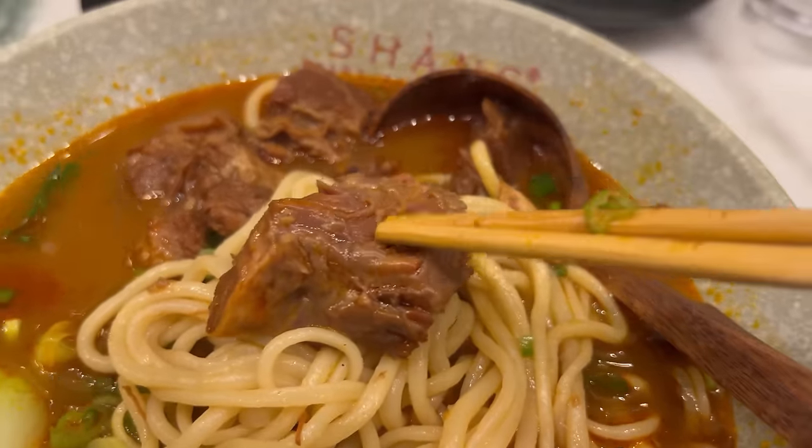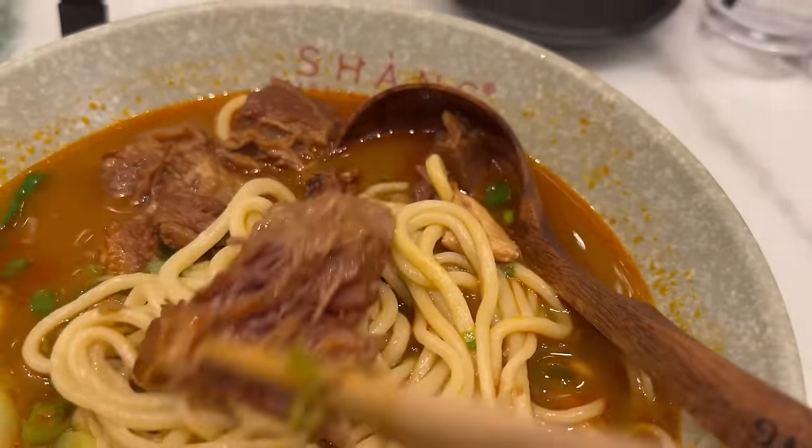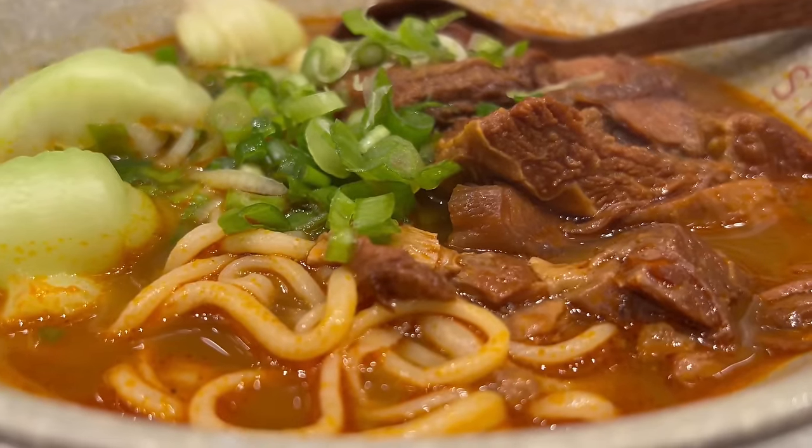Oh yeah, that beef is excellent. Super tender, you can actually see how it just falls apart with a little pressure from my chopsticks. While it's been able to soak up a ton of those spices, it still is able to retain a lot of its nice beefy flavor. It's rich, fatty, and incredibly delicious. I really like the beef.